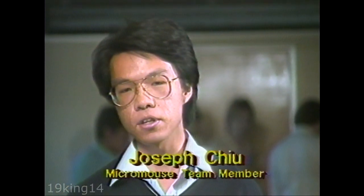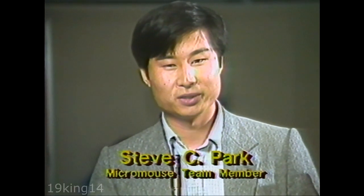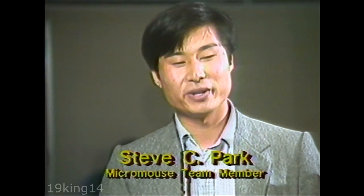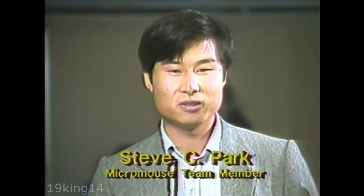The reason I got involved in this project is just for fun. I learned about microprocessors and programming, software and hardware. So my next step in furthering my knowledge is to apply this knowledge, and that's why I got involved with the MicroMouse. But my ultimate goal is the Android, so MicroMouse is like a starting point of my dream.